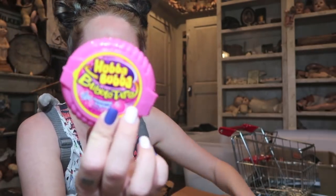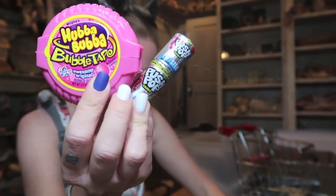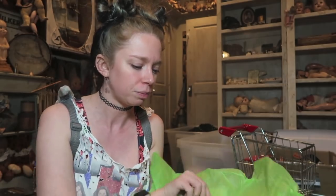Look at that. I just unwrapped Hubba Bubba bubble tape. And then we have Push Pops, which was one of my favorite treats from the 90s. Although, do you guys remember the Flintstone sherbet ice cream pops? I wish they still made those because they were delicious. We have a precious little Beanie Baby.